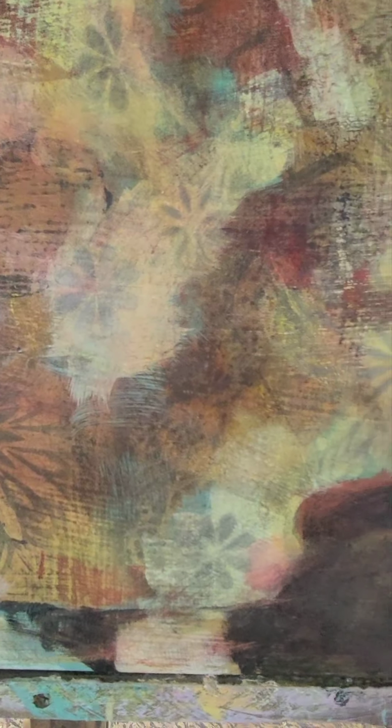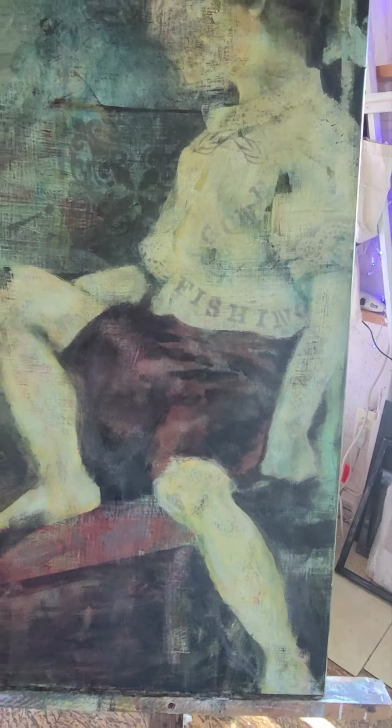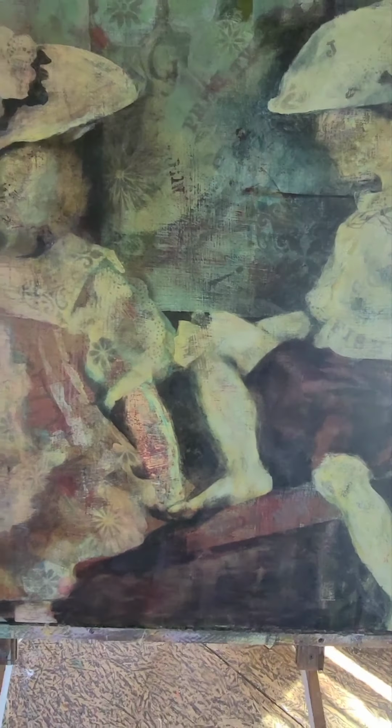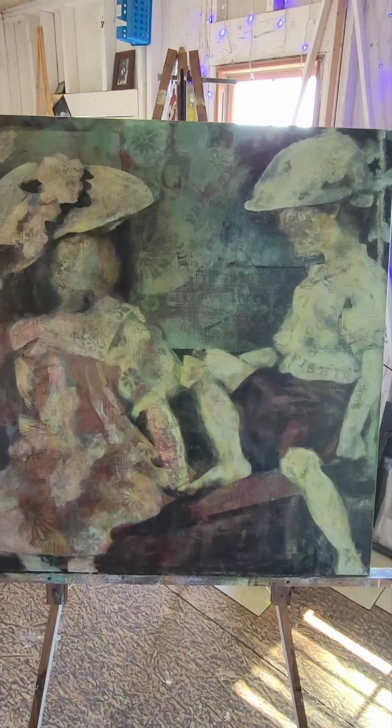Eventually, we will get there. But right now, I'm just so enjoying the playing and the process. It's crazy. So I've sanded it all back. Now I'm going to seal it with a clear coat, and then we'll see where I go from there.